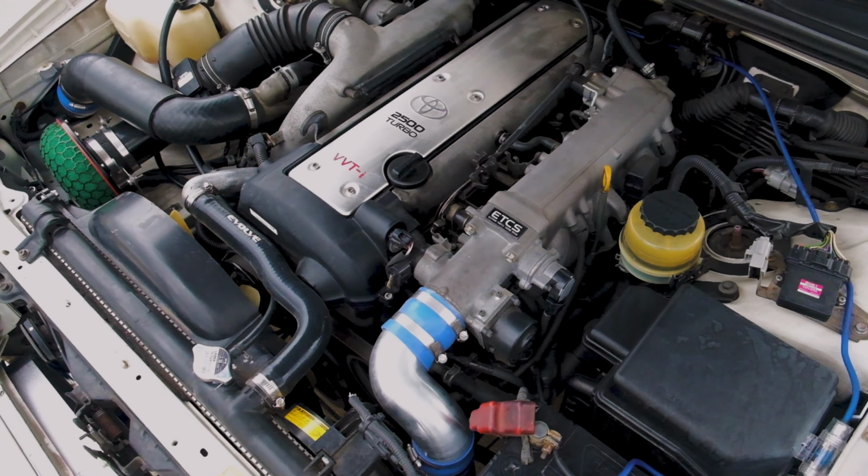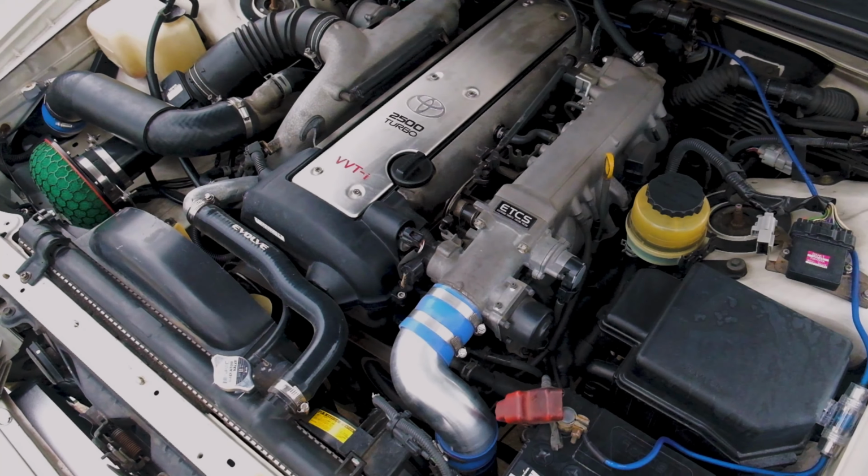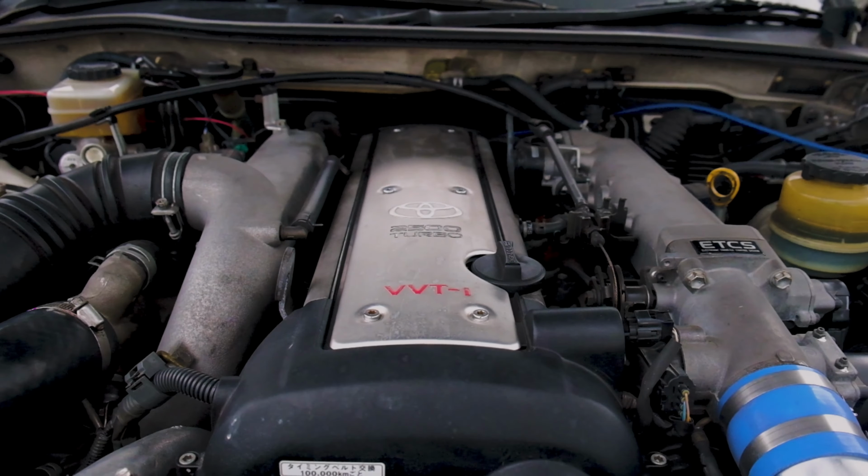You know, it's got the inline six, 1JZ with turbo, so God's motor, basically. Yeah. Japan's God's motor. One of the best sounding inline sixes. It's so good, dude. I know y'all can hear that, so. Oh, yeah.